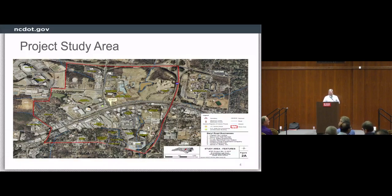So the project study area, this is just a big map here. You can see that a little left of center is the fairgrounds. See U-4437 shown right there kind of in the middle of the map. 440 runs up and down over to the right just to kind of get you oriented. The first step was defining this project study area, which encompasses Wade Avenue, 440, Western Boulevard, and its offset to the west, Youth Center Drive.